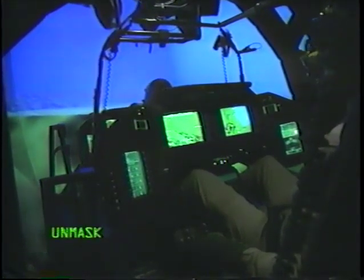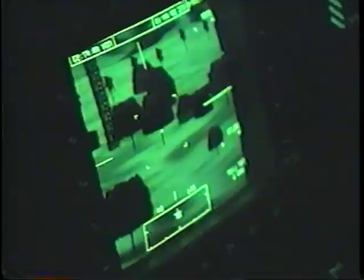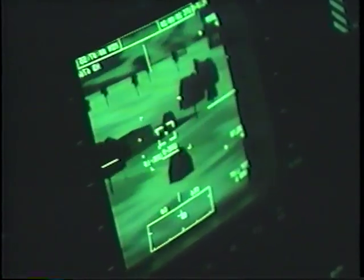Okay, I got line of sight. I got targets. Okay, looks like we got vehicles. Why don't you read mass?